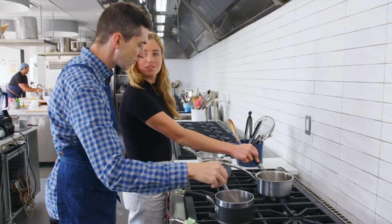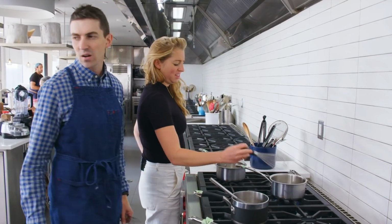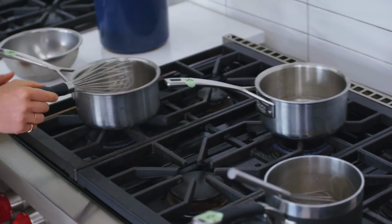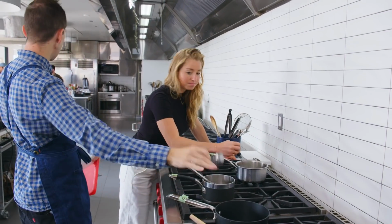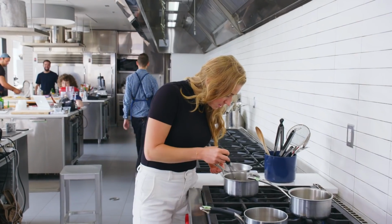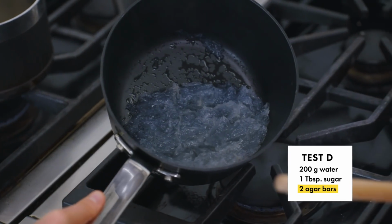Oh, really? Should there be sugar in this? Maybe we dump a little sugar in each, for our own sake later on. How much do you want? A tablespoon. Whatever. That one, I think we know exactly what's happening, which is nothing. This one seems to be dissolving the best out of all of them. The one with 2 full bars is looking really funky.